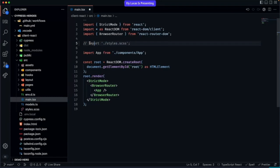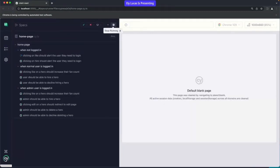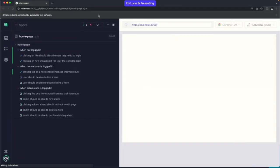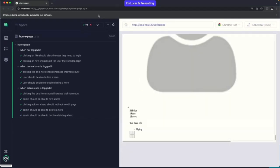like accidentally removing the main style sheet. Oh, yeah, like this, right? And we can do that, and we can see that the site's no longer running properly. But if I rerun the tests, all my tests are still passing. But something is obviously wrong, right? Yep. And I know with Applitools, we can probably do something to help this.